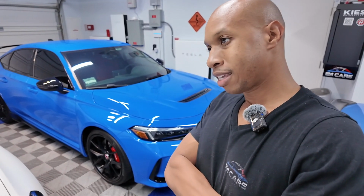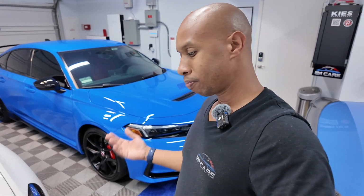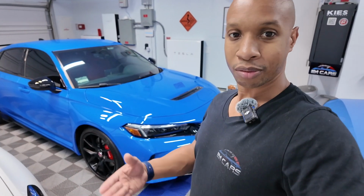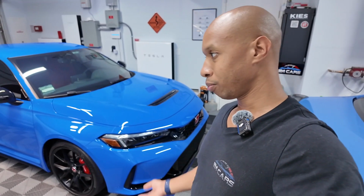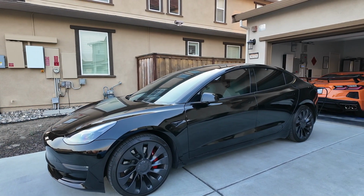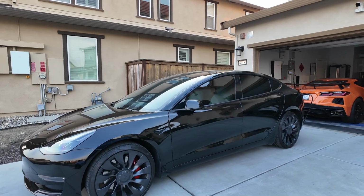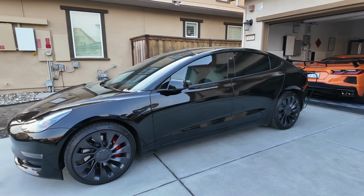So at the time I had the X5M, I had the Type R. I was like, I need to get something more comfortable, more family oriented. And plus, at the time I thought Tesla's value would hold, which is probably another video. I bought the Tesla Model 3 Performance, ordered it brand new, drove the car for just over a year, put 17,000 miles on the car. And I just realized maybe I don't like the Tesla as much.